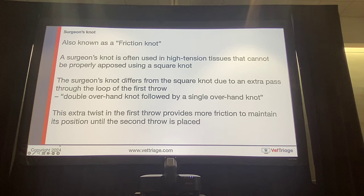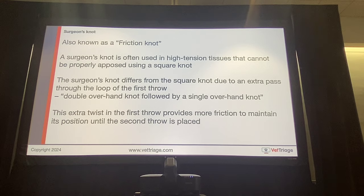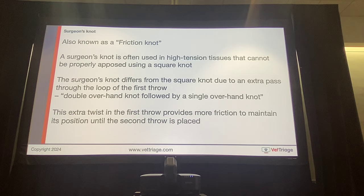Next is the surgeon's knot. This is used in high tension tissues that cannot be properly opposed with a square knot. So we mentioned tension earlier. A square knot does not really provide a lot of tension. The surgeon's knot does. The surgeon's knot differs from the square knot due to an extra pass through the loop of the first throw, a double overhand knot followed by a single overhand.